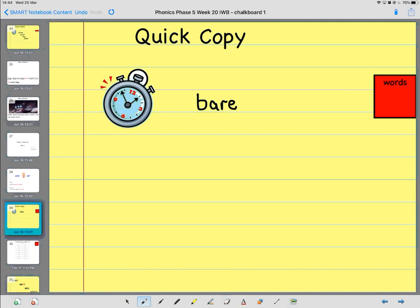The next one, care, care. Your next one, scare, scare. 1, 2, 3, 4, 5. Your next word, dare, dare. Well done. And your next word, fair, fair.